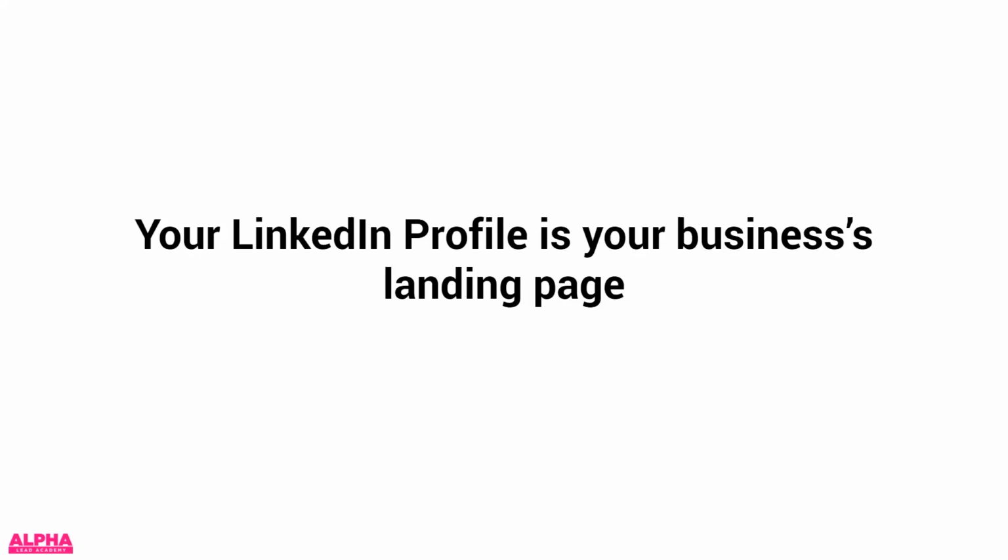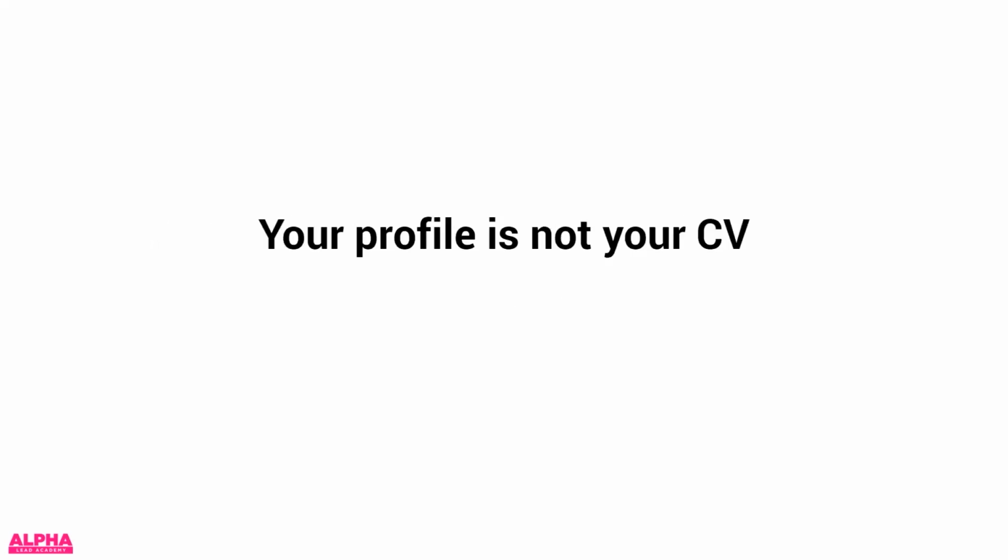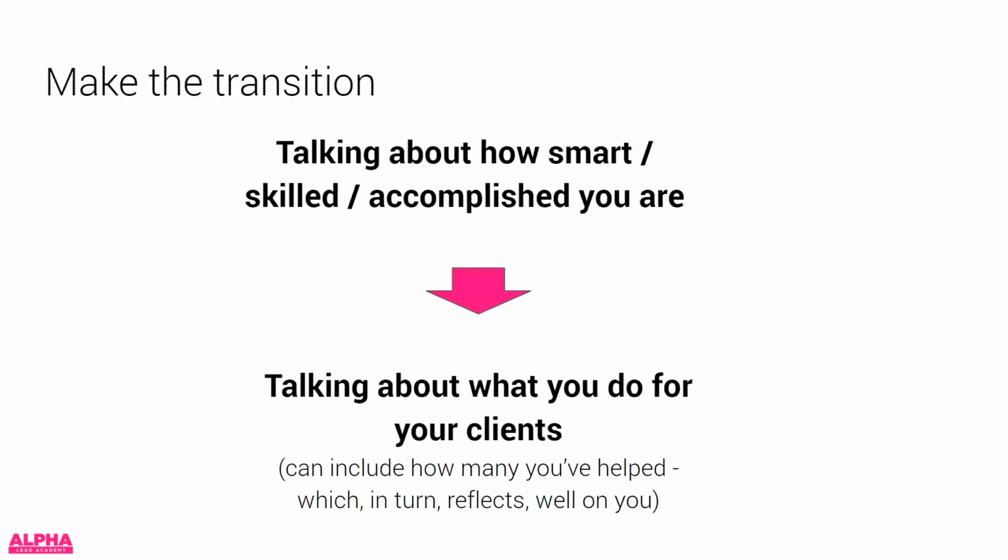And it's the personal face of your business, but that does not mean that you should design your profile as if it were your CV. This is a mistake that I see many people make, especially when they come from an employment background. They just talk about themselves like they would on a CV. And when you are providing services, when you're a coach, consultant, or small B2B provider of any kind of B2B products and services, that's not a good idea.